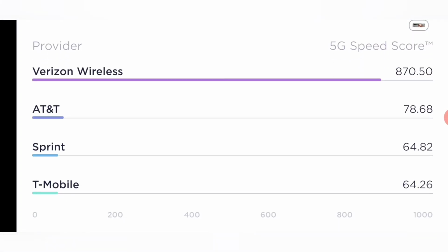In terms of 5G performance, this one's kind of interesting here. 5G speed, Verizon Wireless takes the cake, number 1, 870 megabits per second. No surprises, because they utilize pretty much 100% millimeter wave 5G, so it should be that high in my opinion. AT&T at 78.68, Sprint 64.82, and T-Mobile 64.26. No surprise that T-Mobile's score is low. They are utilizing mostly a low-band 5G build, so I'm not surprised.